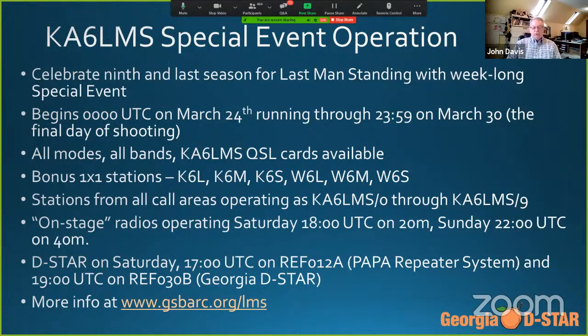And that coincides with the final day of shooting. They'll be operating all modes, all bands, and KA6 LMS QSL cards will be available. There'll be bonus stations spelling out LMS one by ones. Stations from all call areas will be operating as KA6 LMS slant 0 through 9.